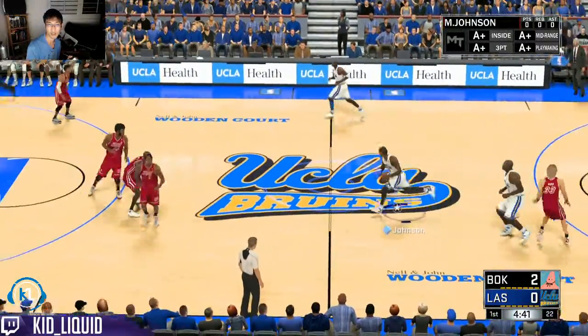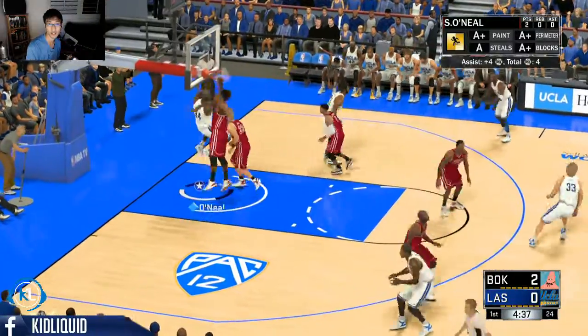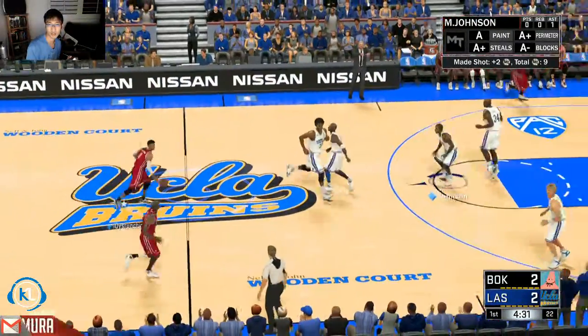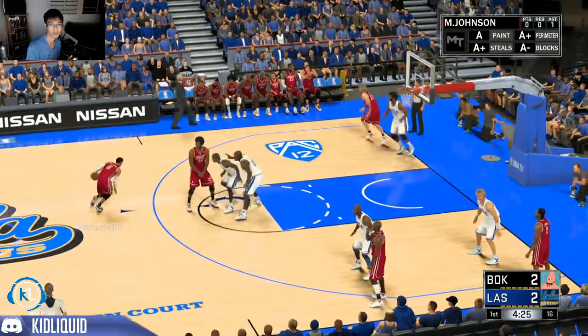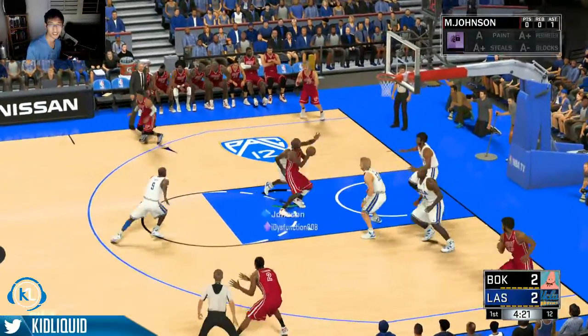Lands soft on the front of the rim and drops. Really well done there. Just confident and composed, never in a hurry. You've got to love his aggressiveness to finish inside. Well, his leaping ability gives him a great advantage. Fellas, that's exactly why they look to get him the ball around the rim. I mean, it's either a dunk or free throws every time.